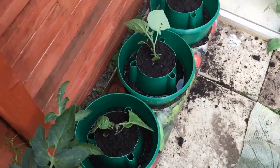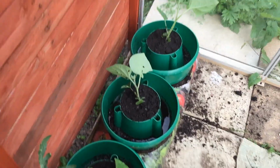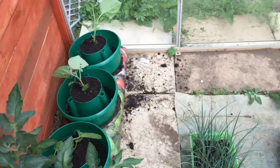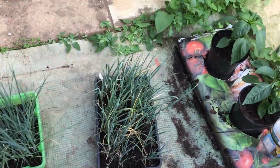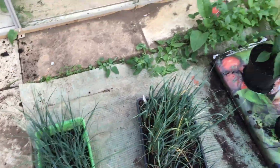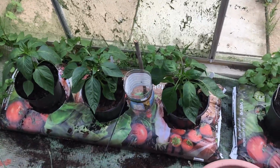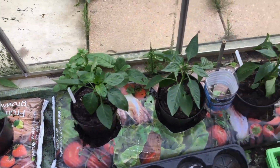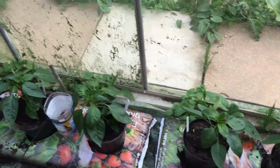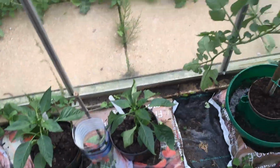Just planted up some Cape gooseberries there and some halo rings. I'm going to try that, see how they go. We'll be putting them onto poles a bit later. Got my leeks up here, finally got my leeks up here. So we'll be planting those out in the next issue. More peppers, doing really, really well. I don't know if these are the right height for this time of year. I'm not too sure. I've never really grown peppers before, but they are looking good to me.